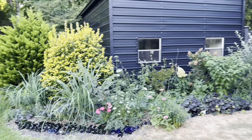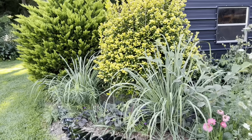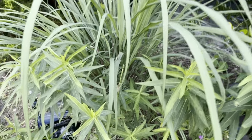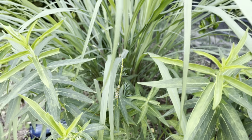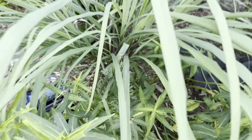Over here, the lemongrass is amazing. And there are more monarch caterpillars, hot diggity, eating the Asclepias here, which is precisely why I have it. You see a nice big one right there. Oh, it just makes me so happy to see those.